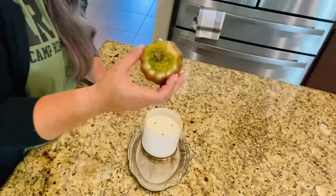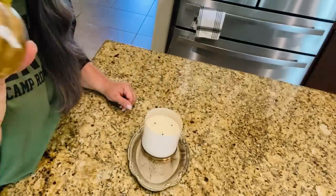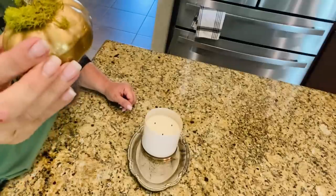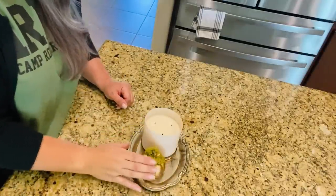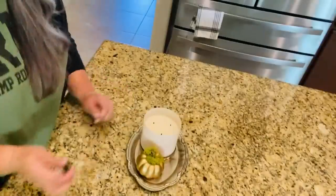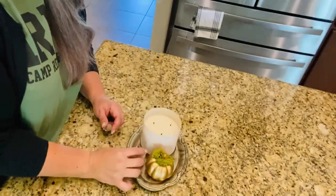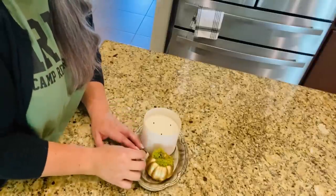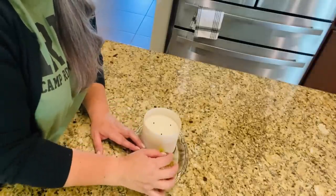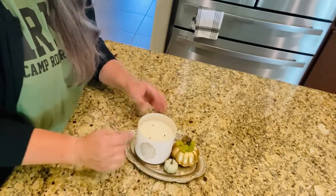I'm also going to incorporate this gold pumpkin. It is so old and it's actually got a piece missing, but that can be hidden up against the pumpkin, or up against the candle. I'm gonna add in one more little green pumpkin and another acorn. There we go, just a small little vignette for my candle.